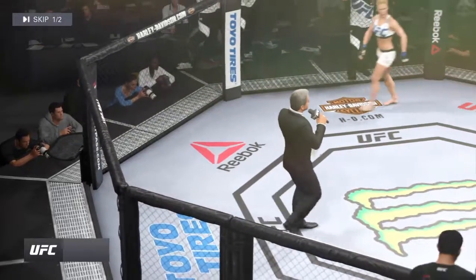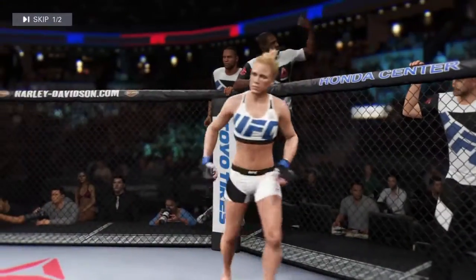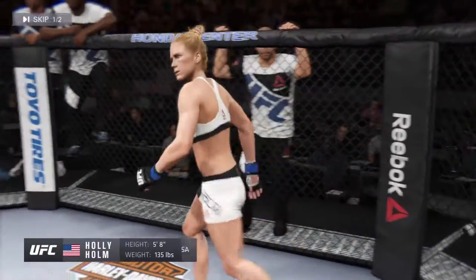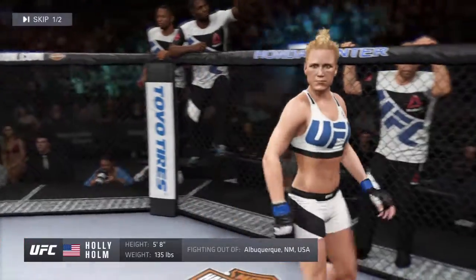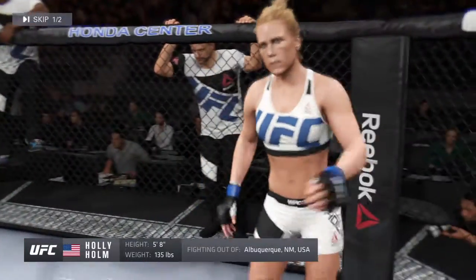Ladies and gentlemen, this fight is 3 rounds in the UFC bantamweight division. Introducing first, fighting out of the blue corner, a boxer, holding a professional record of 10 wins, 1 loss. She stands 5 feet 8 inches tall, weighing in at 135 pounds. Fighting out of Albuquerque, New Mexico, Holly the Preacher's Daughter.